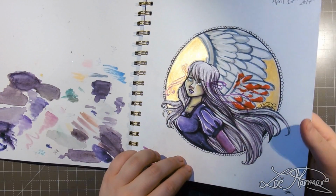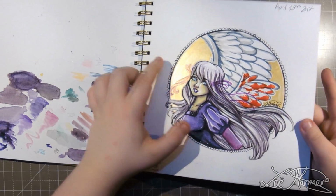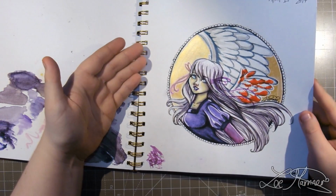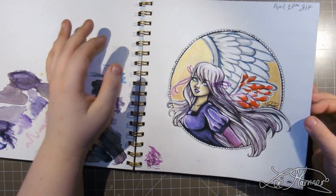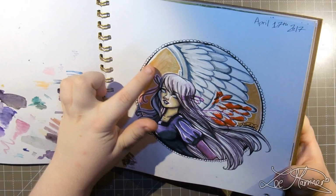Can you see the glitter? It's like glitter on here, and then this is gold. The brush strokes on here are even worse than the mirror drawing. It looks like it's solid gold. It's not. Oh my god, look at those brush strokes.